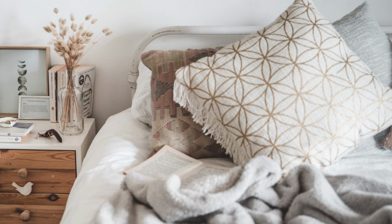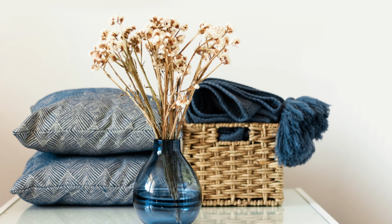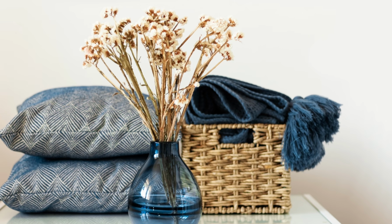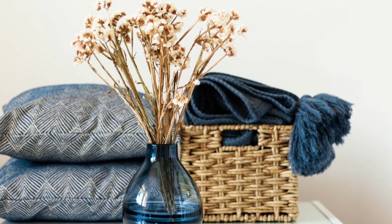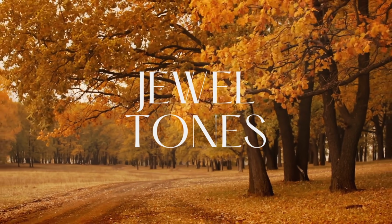Meaning I want to mix and match different styles and textures. I want to do soft velvets with pretty plaids and that type of thing in the colors that I enjoy for fall. I really feel like that is something you can do to incorporate in your home that doesn't cost a lot of money, which leads to my next thing, and that is going to be jewel tones.